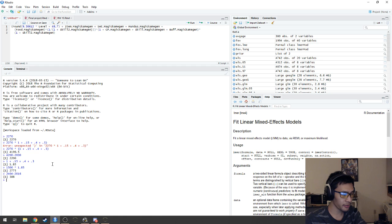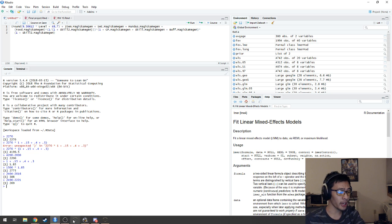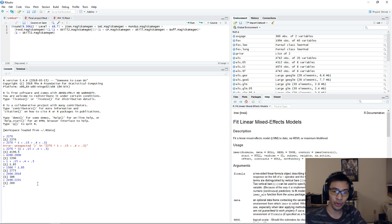So 2490 minus 2221 gives us 269. That's the actual amount of cost reduction we're getting. Notice that it's lower just because of where it is placed in the whole thing. Our item cost reduction, if we go back to our build editor here, is reduced from the initial cost rather than from the final adjusted cost. So we're getting a little bit less out of our cost reduction glyph than we should. That's reflected in our equation, where we're getting 269 compared to 324.